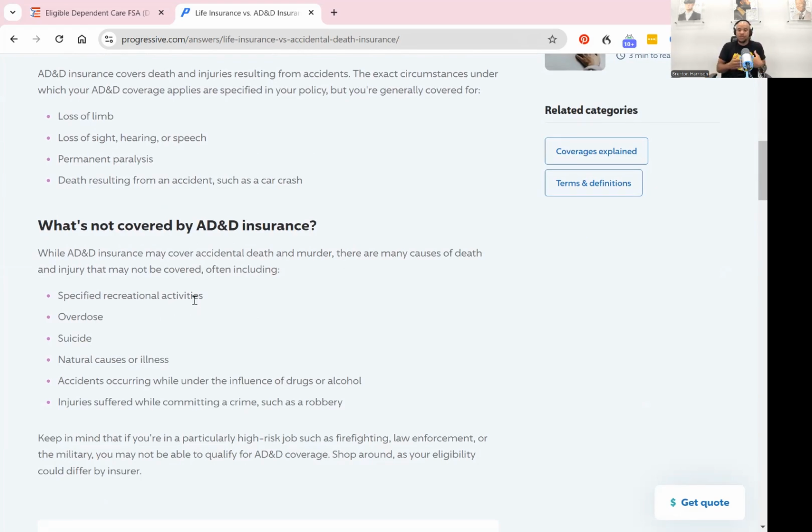So even if it was a result of an accident, but it was a result of an accident like skiing or hang gliding, it would not be covered potentially under that policy. It doesn't cover overdose. It doesn't cover natural causes of illness. So if you die as a result of a cancer or a long-term illness, that's not an accident.